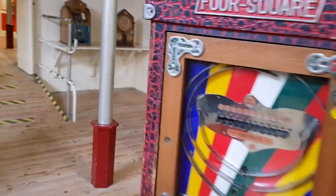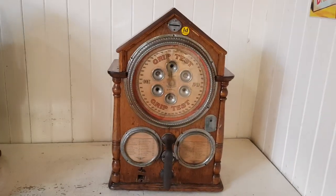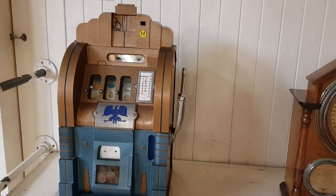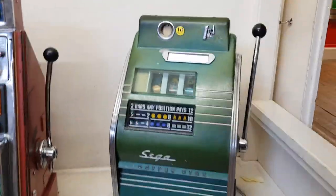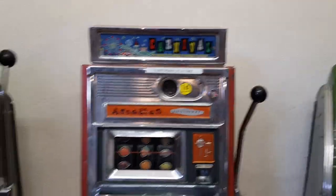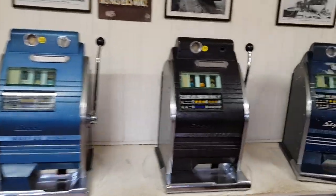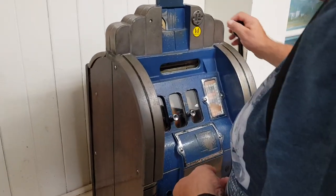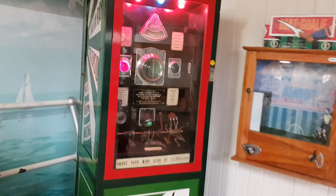There's a few handled ones. Does it work? It works, but you don't have to pay 8 mate. A bit more like your one. Hey! Top percentages at my arcade. That's a weird looking machine, isn't it?